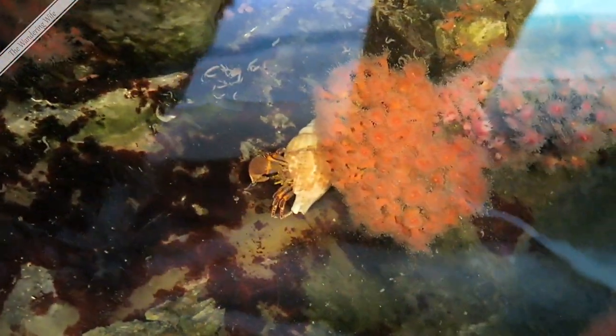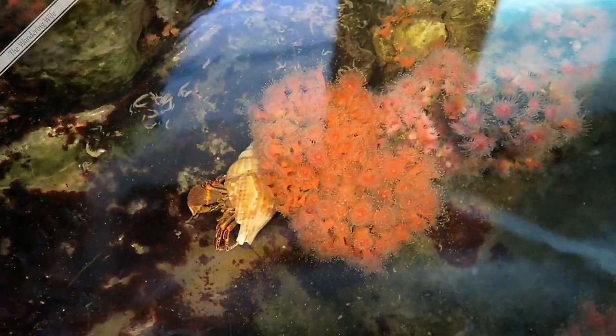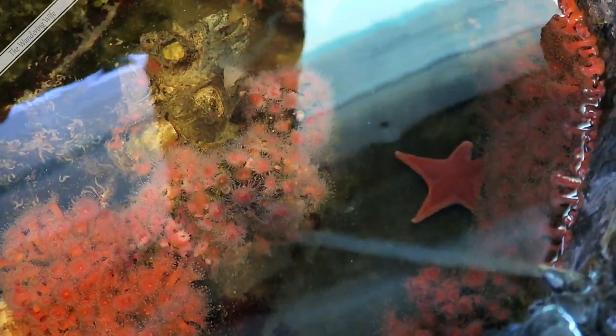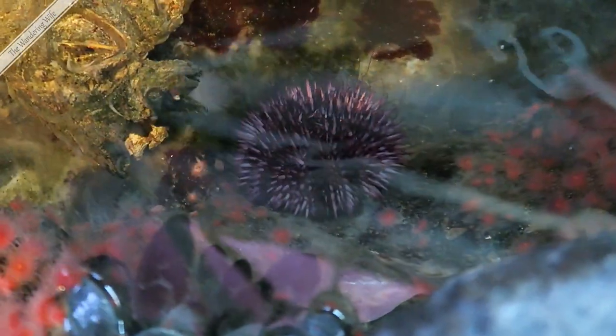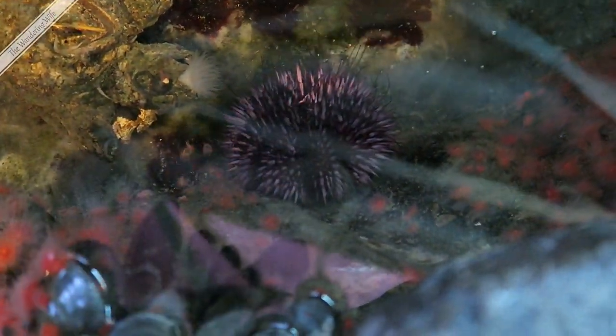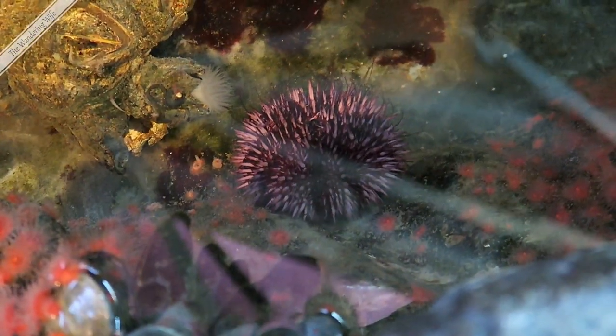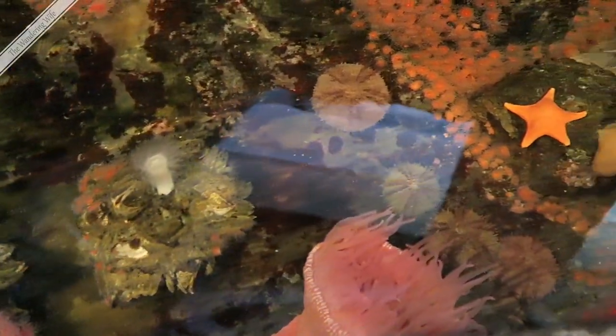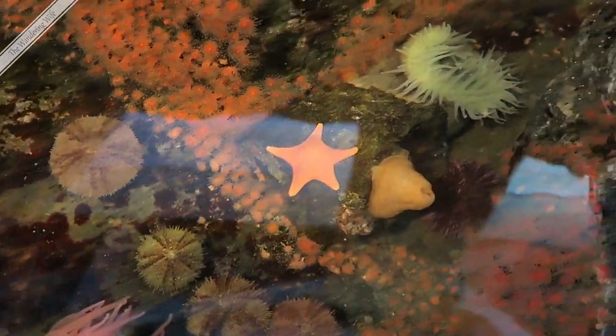Here's the hermit crabs. Some little tiny starfish. Well, there's a hermit crab. He's in that shell right there. Yep, they're all in the shells. Oh, is that a type of anemone? Well, that's a sea urchin right there. Oh, that's right, a sea urchin. So this is an example of tidal pool creatures. I love that little starfish.